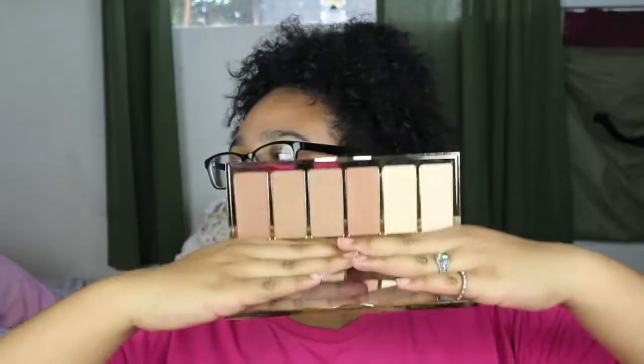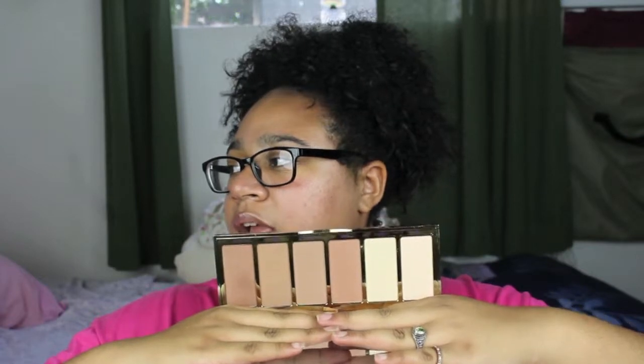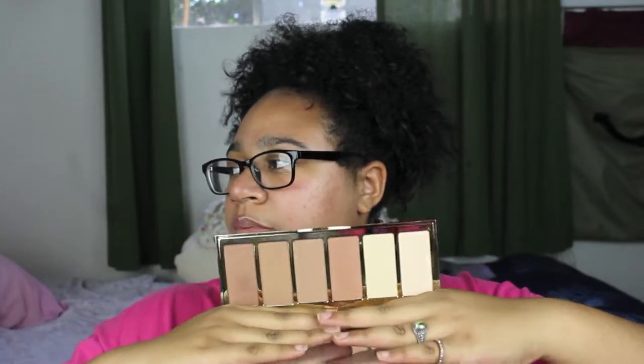Let's see if I can show y'all. Yeah, they look pretty cool tone. And oh wow, on camera it looks a lot worse. On camera, it looks like none of these would work, but in person, it looks like some of these would work. I thought that smelled like chalk for a second. I was about to say, that doesn't make sense, but okay.